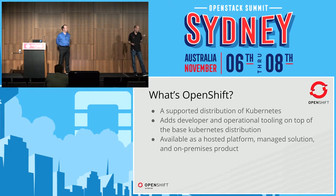So things like a logging stack and a metric stack, and also a management system in CloudForms. And then on the other side, we take Kubernetes, which starts basically as a deployment platform, and we connect that to be able to run builds on the platform and be able to connect it to your source code running somewhere in Git, or hosted somewhere in Git.